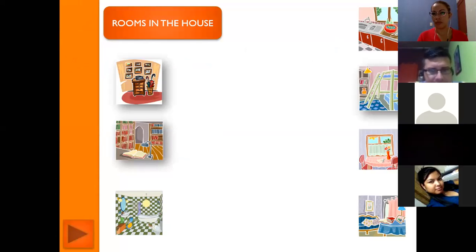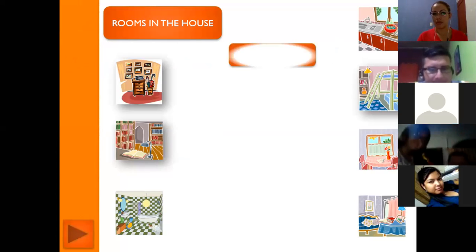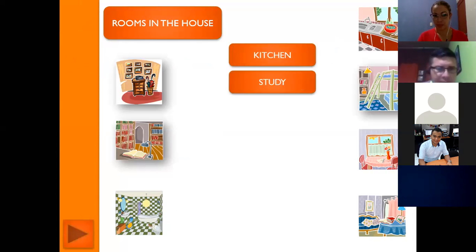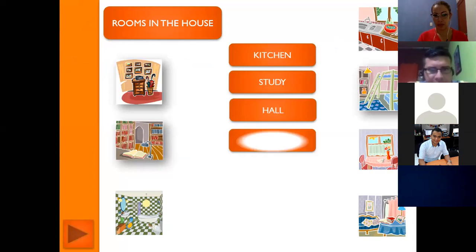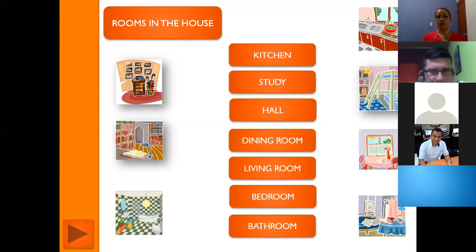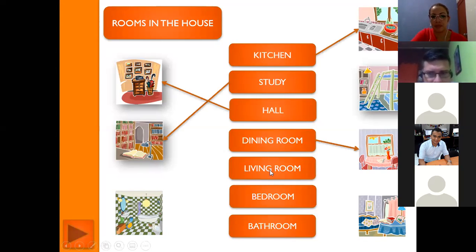Rooms in the house. We got the kitchen. Okay, so these are some of the rooms that we usually have at home. Let's repeat: kitchen, study, hall, dining room, living room, bedroom, bathroom.